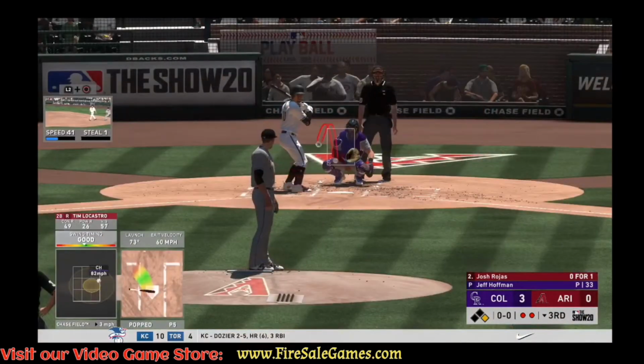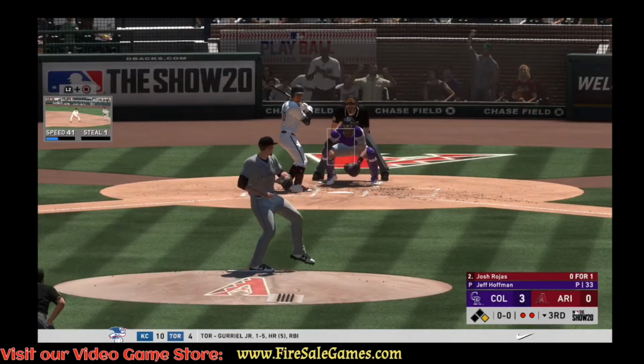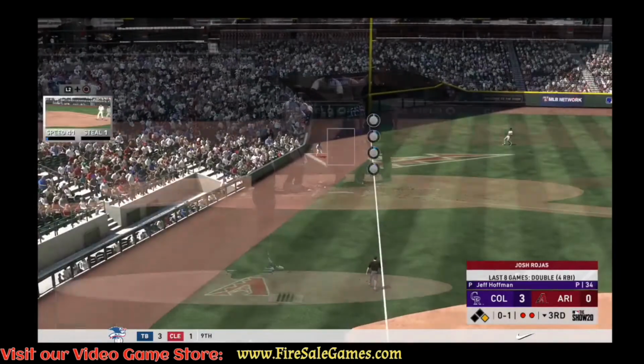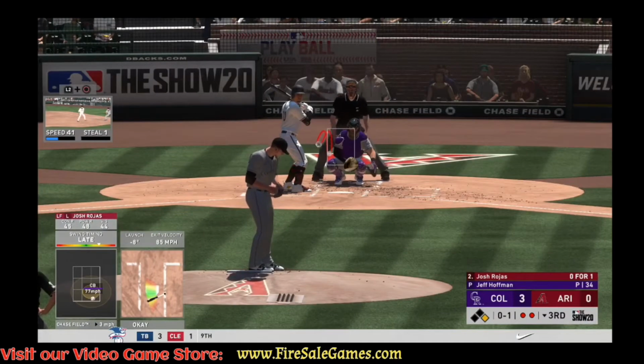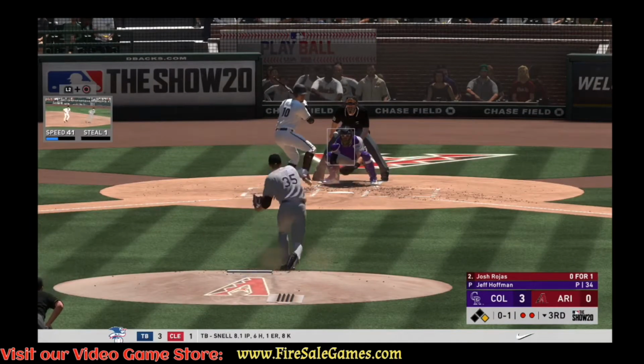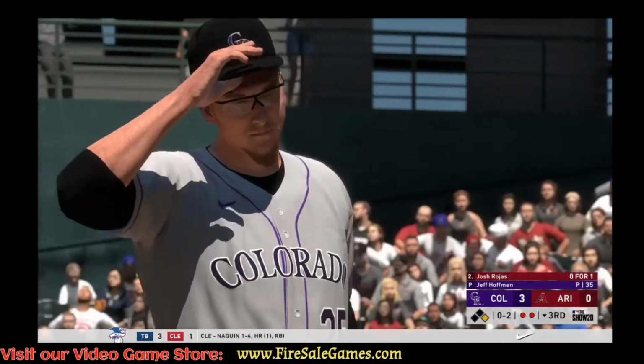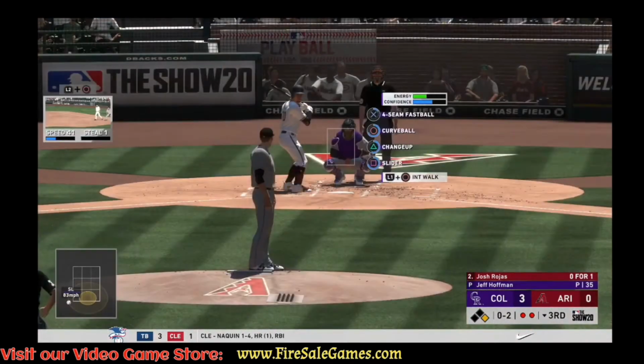Ready now for the Diamondbacks, Josh Rojas. He popped out in his first trip down the third baseline. This gets foul. It's 0-1. From the stretch. Got him to go after that one, and he's in a quick hold. 0-2.